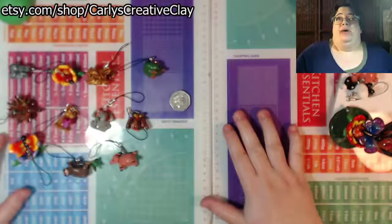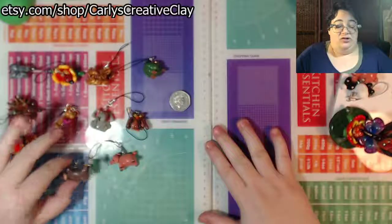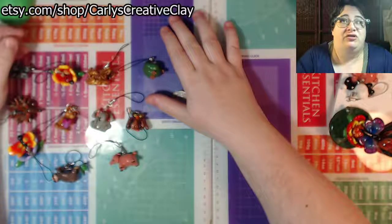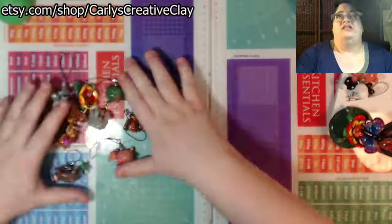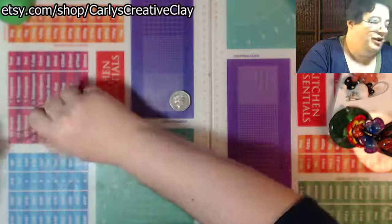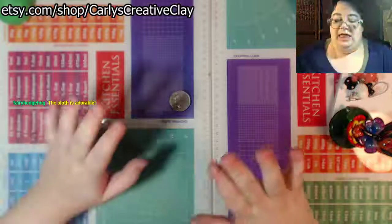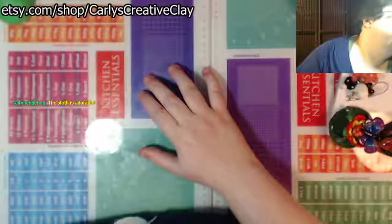They shall be in my shop over the next couple of days if you are interested in buying any. The sloth's already sold one, so there's only 7 left of them. I will be putting a post up on my Facebook and Instagram letting you know when they're live in my shop. This is the start of a few more, so you will be able to see more charms that I make over the next few weeks, because my charm selection is pretty much on the low side. Now, put them away. That's a 50 pence piece for size guide.